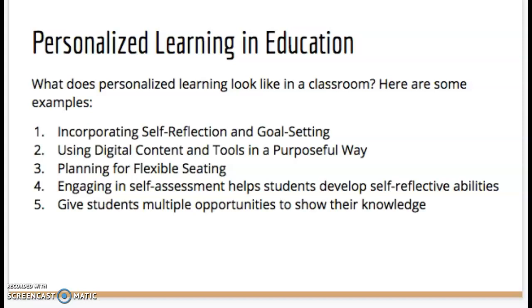Planning for flexible seating. Giving children flexible seating is really important because they can choose where they're comfortable, what they want to do, how they want to sit, and it'll help them focus better. Engaging in self-assessment helps students to develop self-reflective abilities. That kind of goes along with number 1.